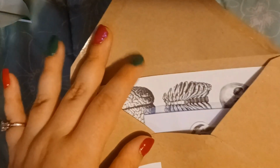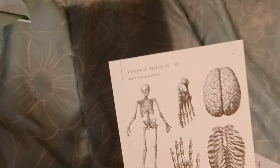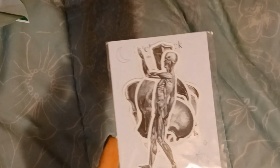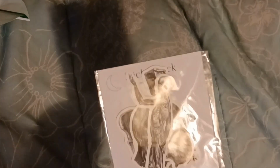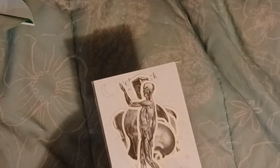For day 16, ooh, not exactly Christmassy, but definitely fun. We have some nice vintage medical stickers, so some nice skeletons and a brain. And we also have some medical themed ephemera. So this is definitely up my alley. I'm a bit of a spooky person, so I can't wait to use these. These will look beautiful in my planner to give it a bit of a strange feel.